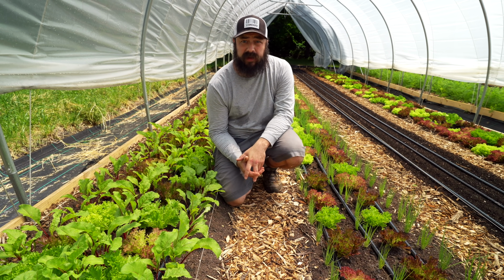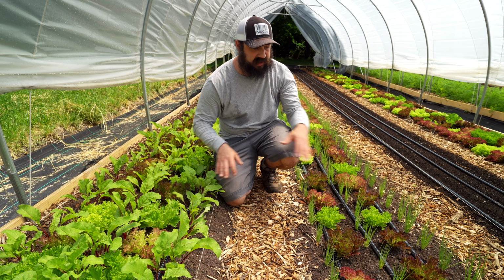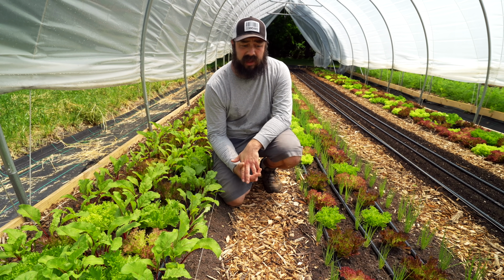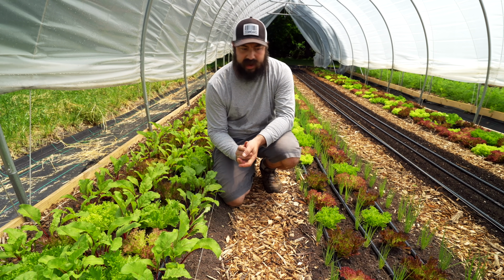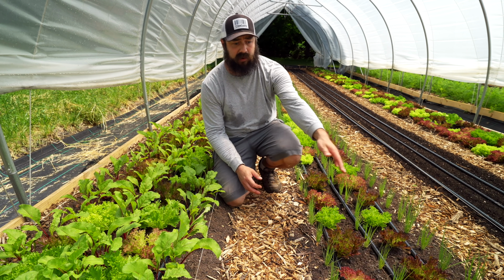Here's a couple more versions of interplanting that I'm doing right here. This is 3 rows of beets and 2 rows of lettuce. This here is 3 rows of green onions and 2 rows of lettuce. So what I've realized is that things like beets and green onions are great for me here. They grow well and they sell well, and I generally would plant my green onions, as you guys probably know from previous videos, at 3 rows.